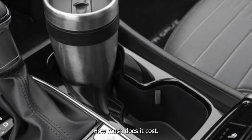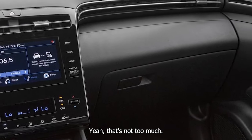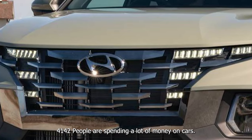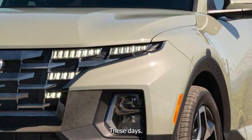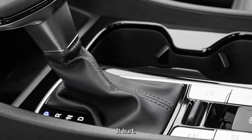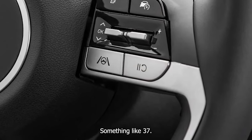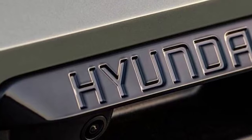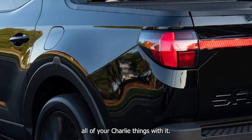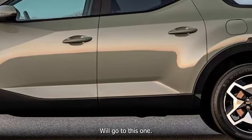How much does it cost? Oh yeah. No, it's tricky. Yeah, that's not too much. Crazy. 42 people are spending a lot of money on cars these days. Would you have this or a Maverick Tremor Lariat? Tremor Lariat, something like 37. I know. Yeah. So you'd have that because then you could also do all of your Charlie things with it. Yeah. We're going to have to use a different level. We'll go to this one.